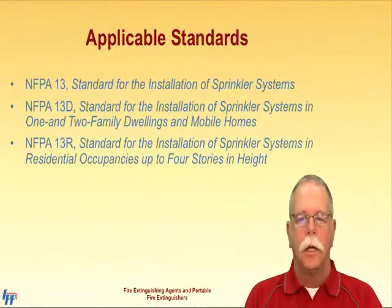The standards governing the installation of sprinklers vary based on the type of occupancy. Generally, though, as you perform occupancy inspections, you should have a basic understanding of NFPA 13 and NFPA 13R. Having an understanding of these two standards will help you ensure that the systems are in service providing the protection they were designed for.